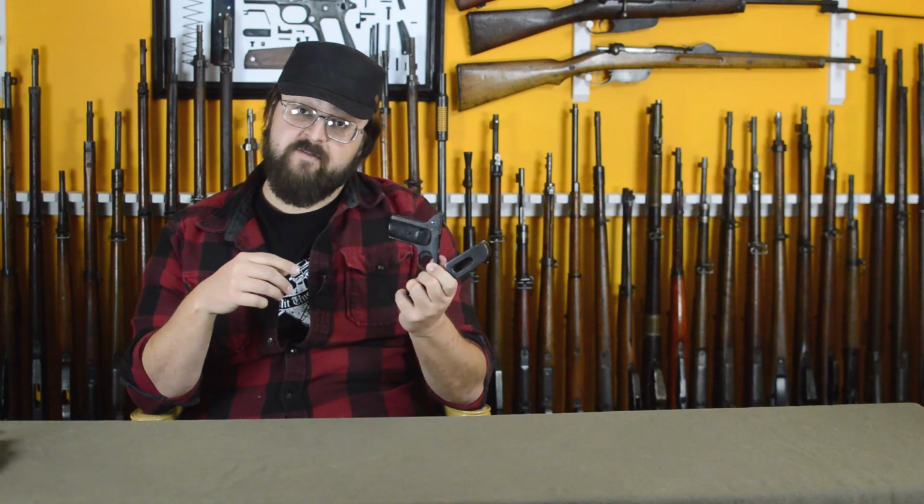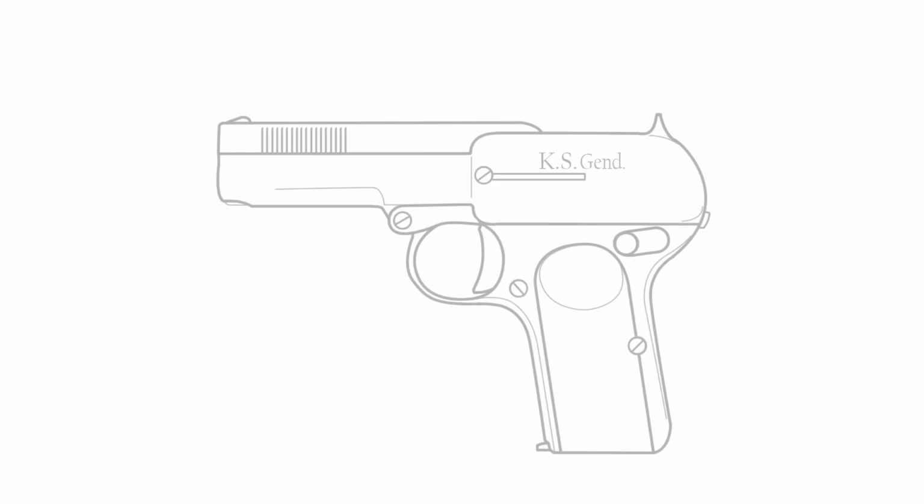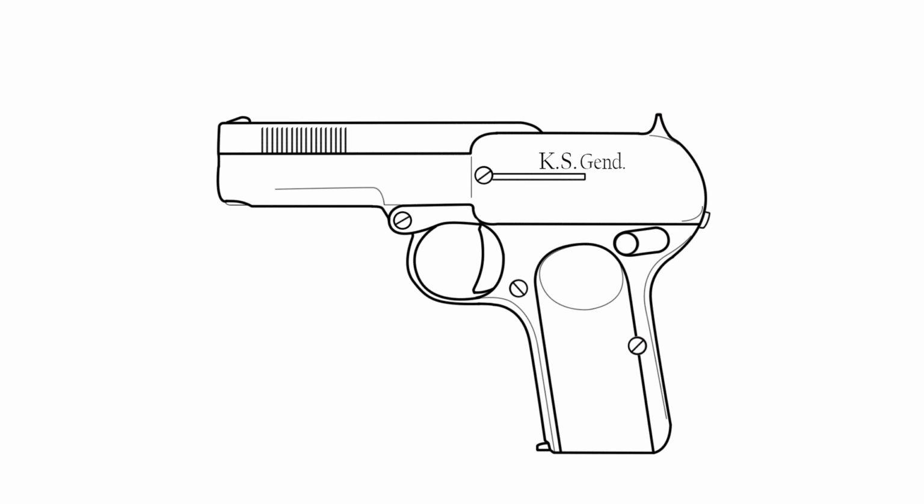Getting back to the history, the first buyer for this pistol is going to be the Royal Saxon Gendarmerie. The first 700 or so pistols will be marked KSGEND. They have a solid operating block, not milled into a trough like the one we've been showing. Likely, this added more weight and helped with recoil. It also meant it needed taller sights. The serrations on that cocking bar were raised up off the bar.